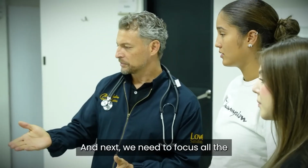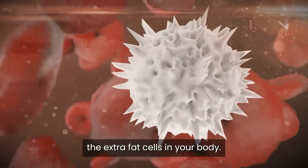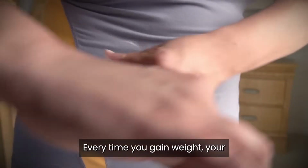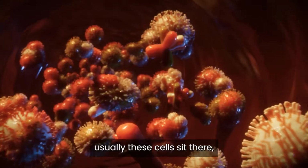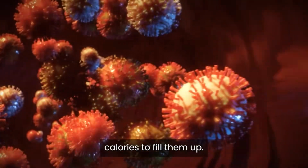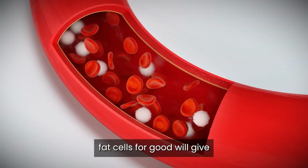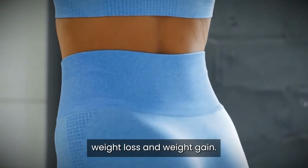And next, we need to focus all the attention on making sure that the fat is gone for good by destroying the extra fat cells in your body. Every time you gain weight, your body creates more fat cells. Even if you lose weight, usually these cells sit there, empty, waiting for any extra calories to fill them up. Getting rid of these extra fat cells for good will give you a sculpted figure in the long run, with no more yo-yo weight loss and weight gain.